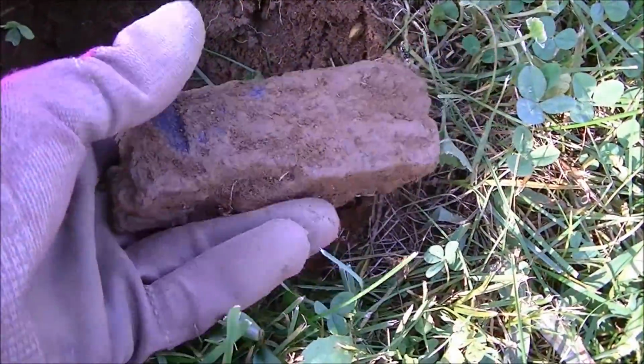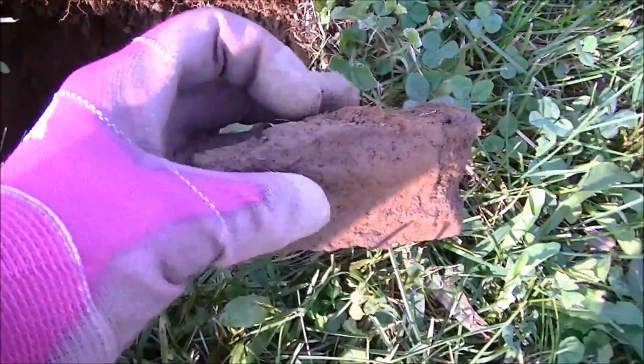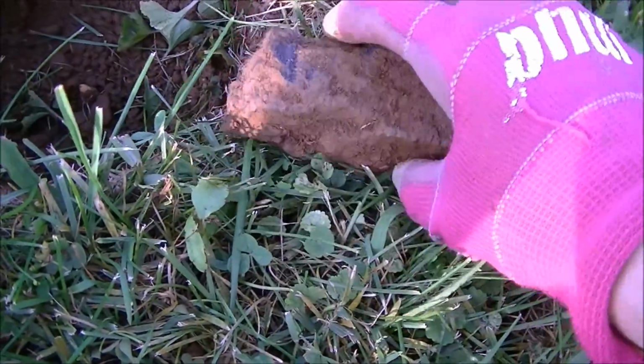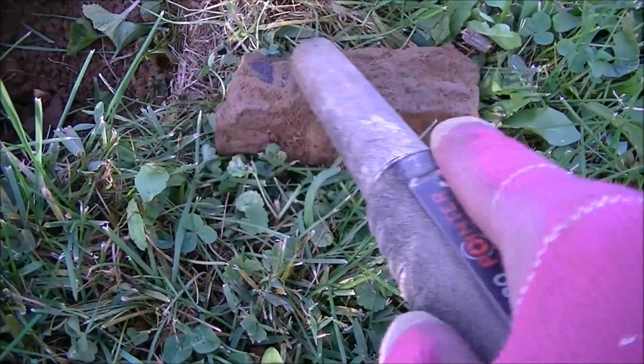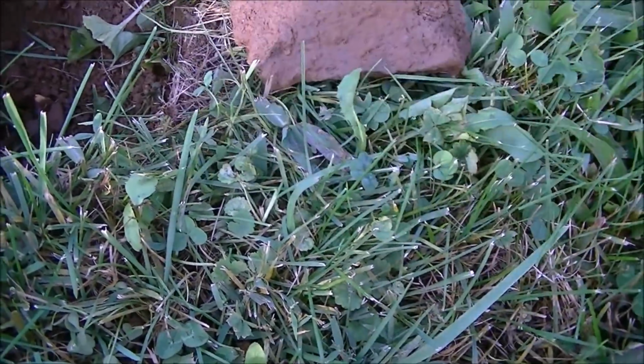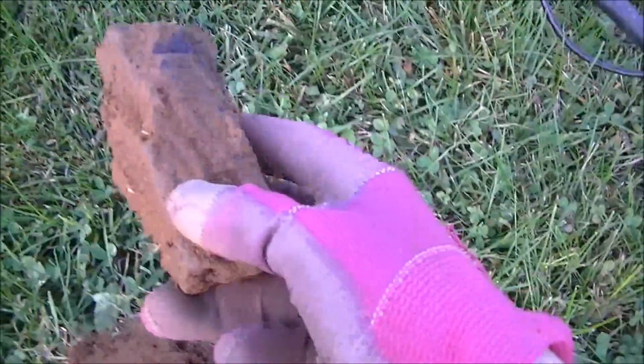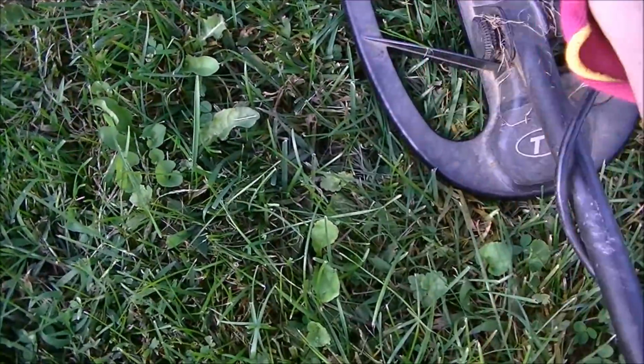Well, it's been a while since I found me some of this. I found a big lump of coal. And if coal is large enough, it can give off a signal kind of like a low conductor, like a nickel. You can see the pinpointer definitely reads it. And that's what the signal was. Let's see what it sounds like in the detector.